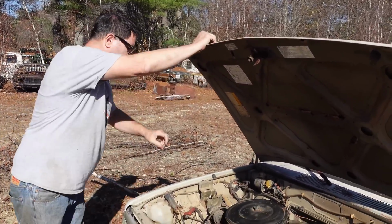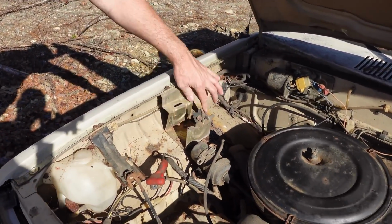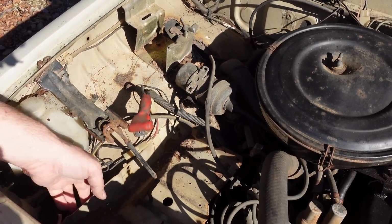And again, just, you know, making one part do too many jobs. The inner fender is also the support for where the jack would have gone. Right in here is the wing nut, would have sat right in this spot here. The inner fender here also doubles as the battery tray.